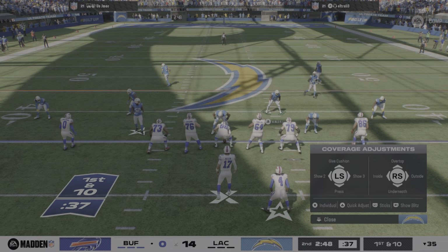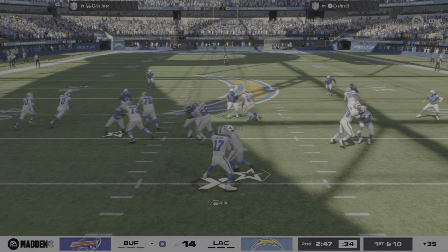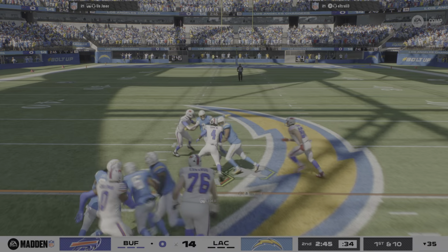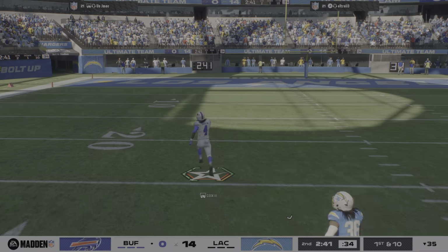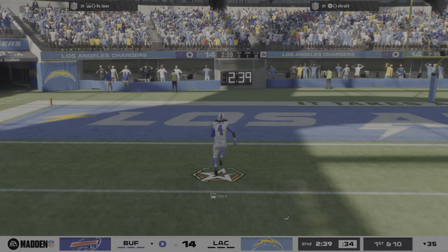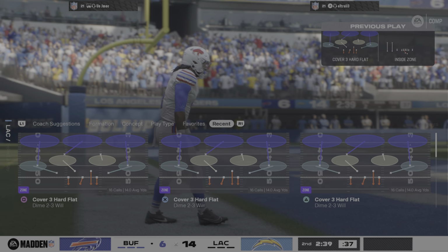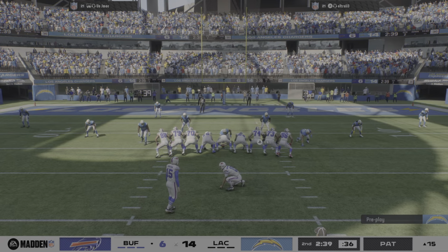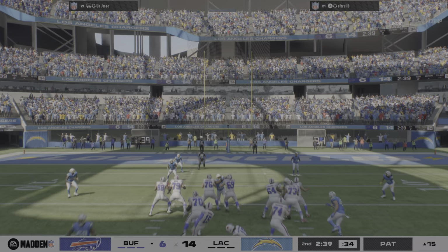All right, excellent field position for the Bills as they set up 1st and 10. First tone of the game for James Cook. Free up the middle, it's a breakaway. And he will score. Touchdown, Buffalo. The Bills start to fight back with their first points in this game. It's a James Cook touchdown.